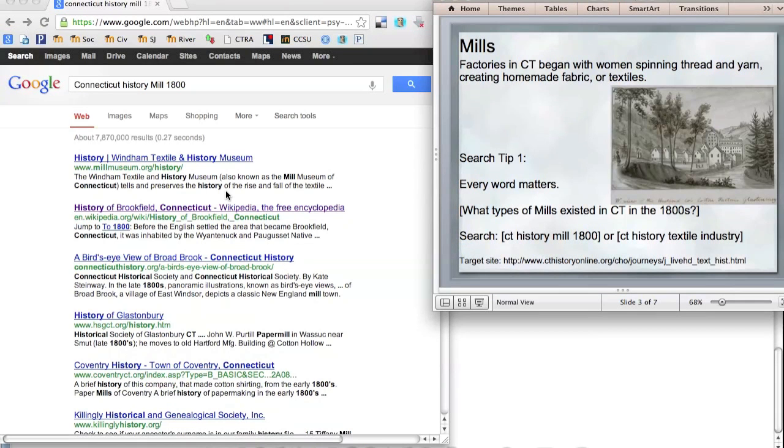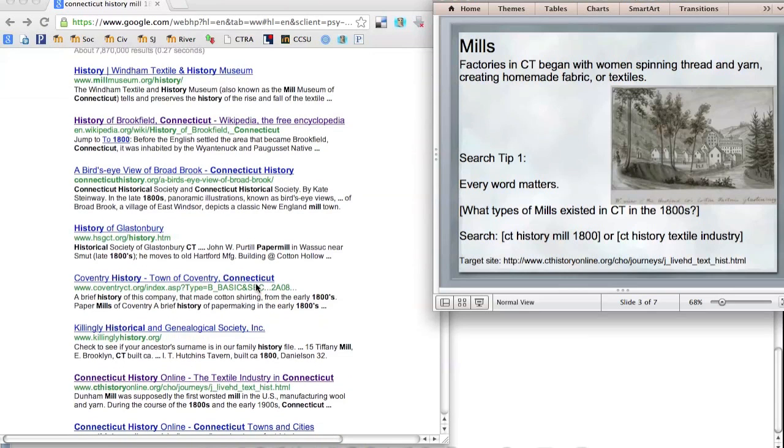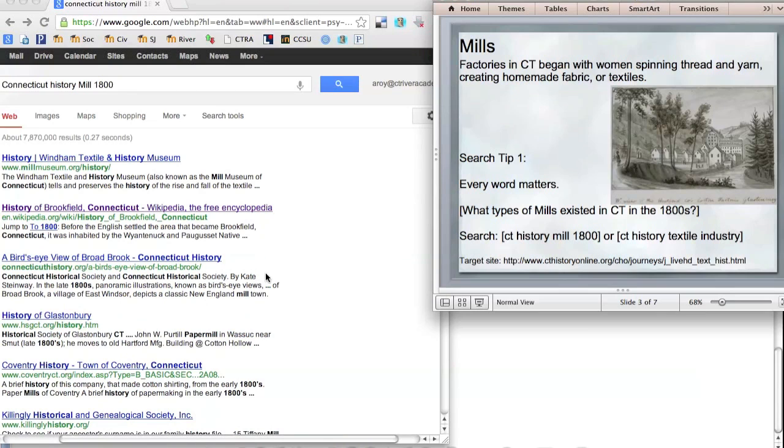So as you can see here, I've already tried this before. I have here Connecticut Mill 1800 and a bunch of sites come up. We do get a museum site. We get a Wikipedia page. We also get something from Connecticut History, History of Glastonbury. There's all different types of sites here that look like they are .org sites. So you're seeing a lot of sites that look like they are probably well-researched.